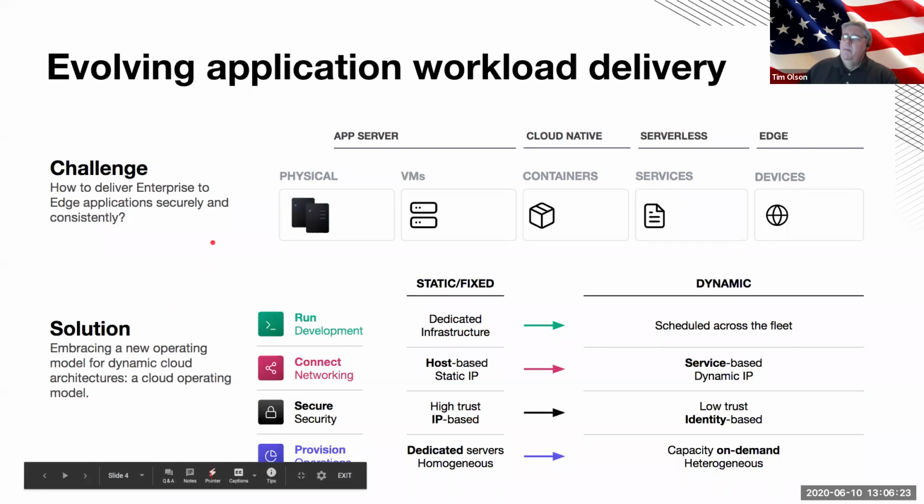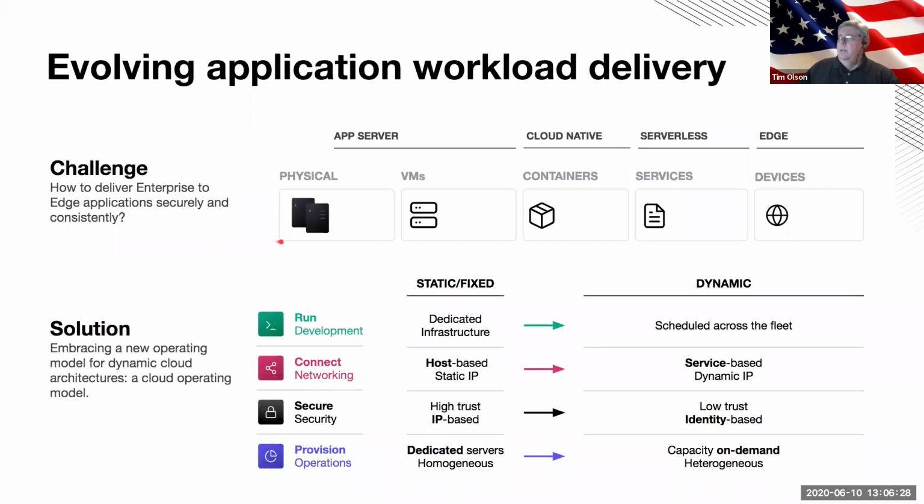Really what we are about is enabling the ability to deliver mission apps anywhere across the environment, from the physical environments where we are today, standing up on servers, in an enterprise, running on VMs. And this could be across new environments, perhaps applications distributed across containers or a much more ephemeral or immutable type environment, even adopting serverless, and all the way out to the edge. So how do we enable that rapid enterprise to edge application delivery that's done in a secure fashion and that's consistent, repeatable, and across the entire infrastructure?